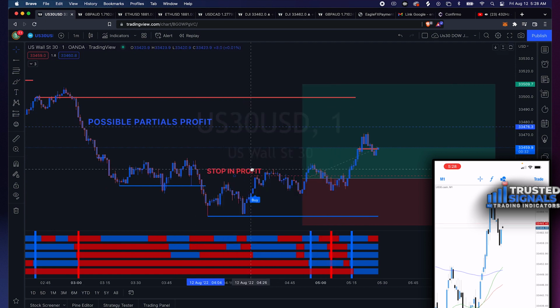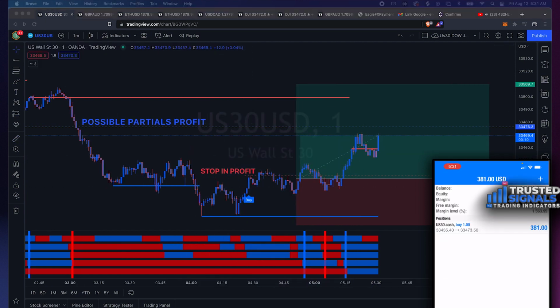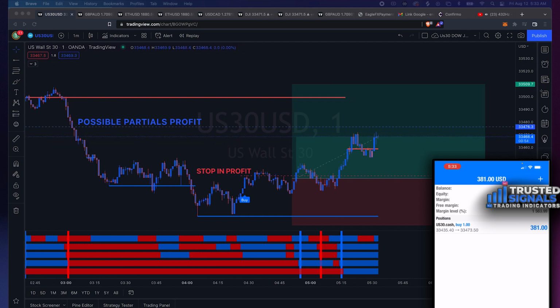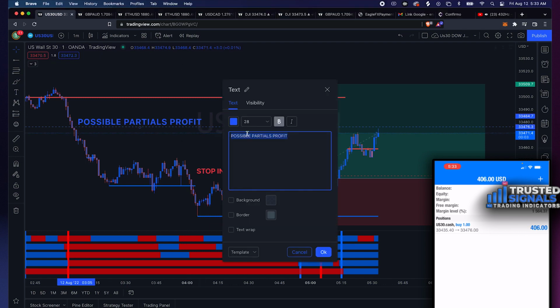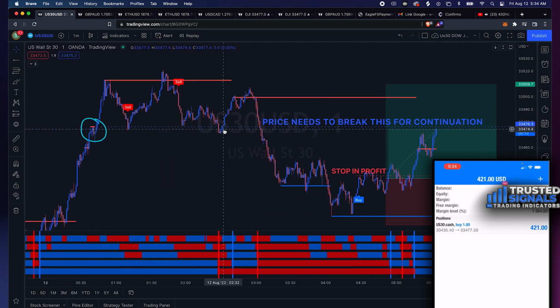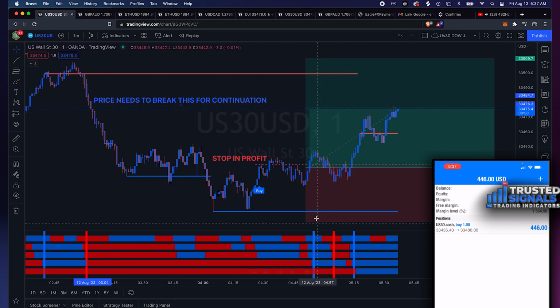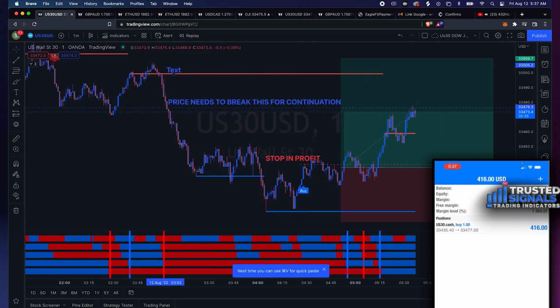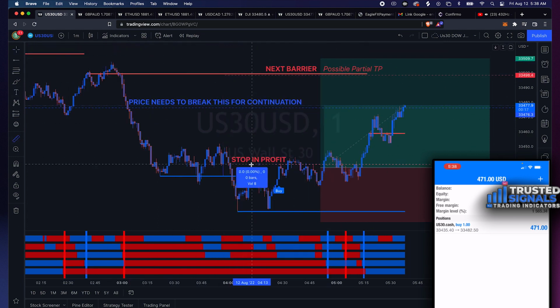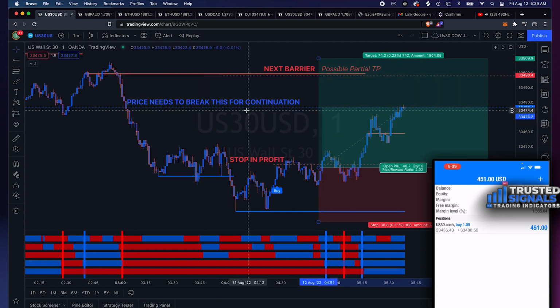So here's my stop and profit. So I'm just gonna write it down so you guys can see. We were able to secure 32 pips. So if it keeps on going, great. If it stops me out, we already secured profits. Okay, so we need price to break this previous resistance right here for continuation. So this next barrier will be another partial profit taking area, partial TP, and just continue to hold this trade.